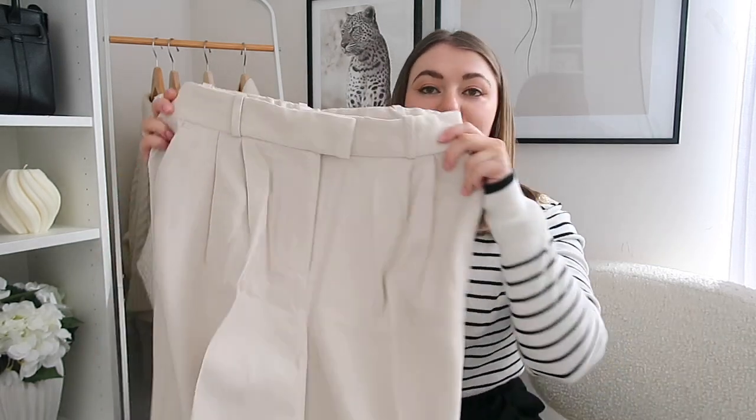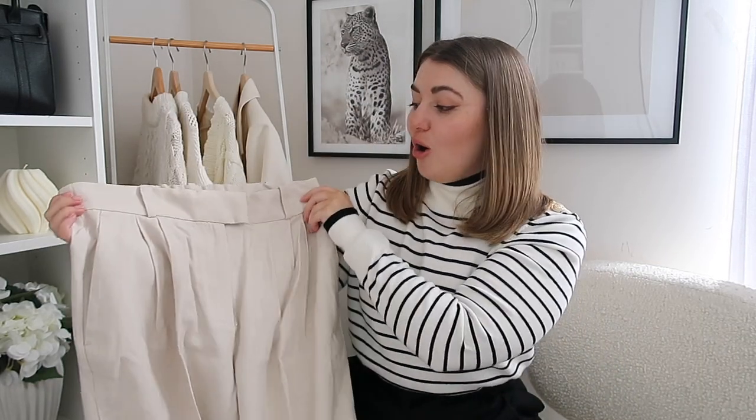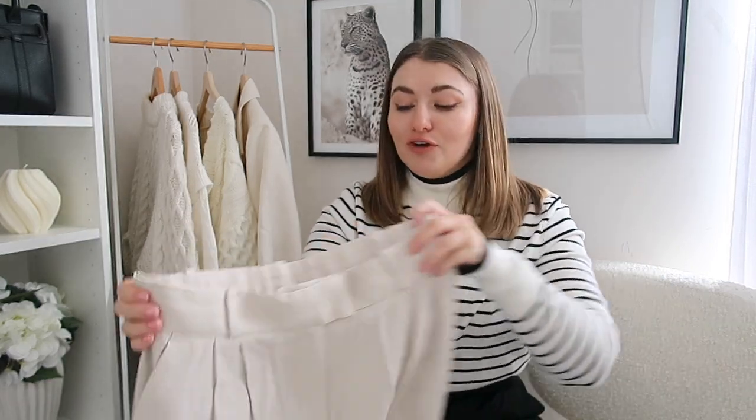But I picked up this gorgeous pair of creamy, beigey, oatmeal-y trousers, and they're basically the same trousers as what I am wearing now, but the cream oatmeal beige version. And I've been looking for the perfect pair of these trousers for so long now.